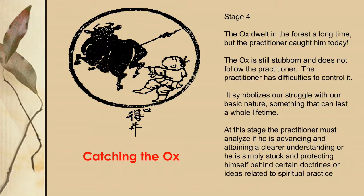In this stage 4, the ox has been in the forest for a long, long time. He is not used to being controlled by anyone. And now the practitioner wants to catch him. It's not easy. He has been free, doing what he wants for a long time. But now somebody wants to control it, so it struggles. The ox struggles strongly. The ox is stubborn and does not follow the practitioner. The practitioner will have difficulties controlling the ox.